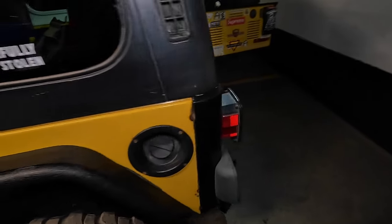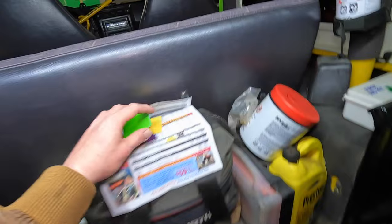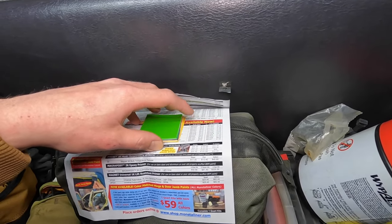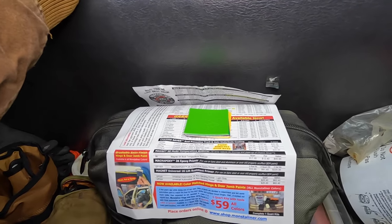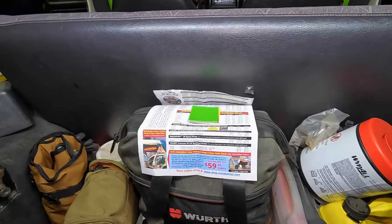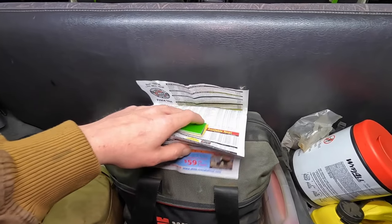I want your feedback. Go on the website, check out their colors. Let me know what colors you guys like, and let me know which color for interior and which color for exterior. Because a lot of people are saying a color, but I don't know if you guys are talking about doing the interior or the exterior. So let me know. But let's move on to the sound system.